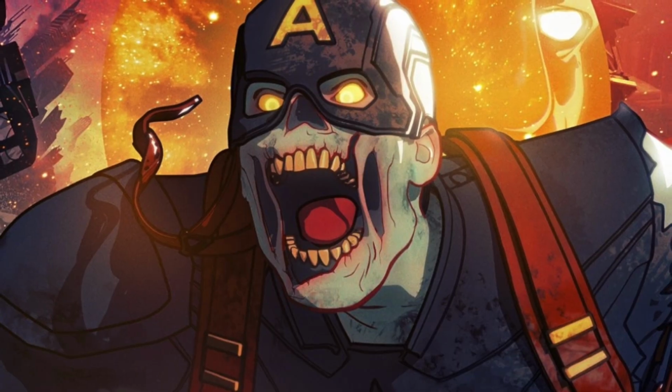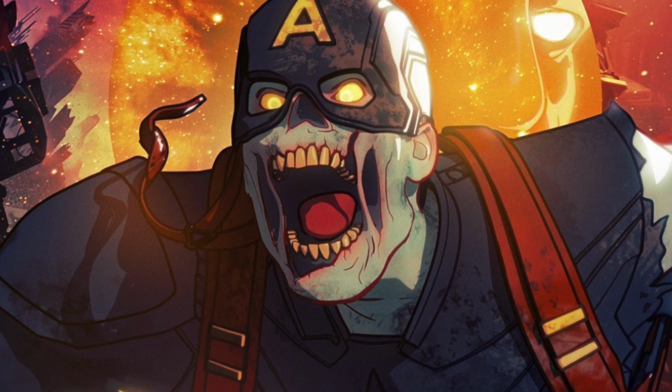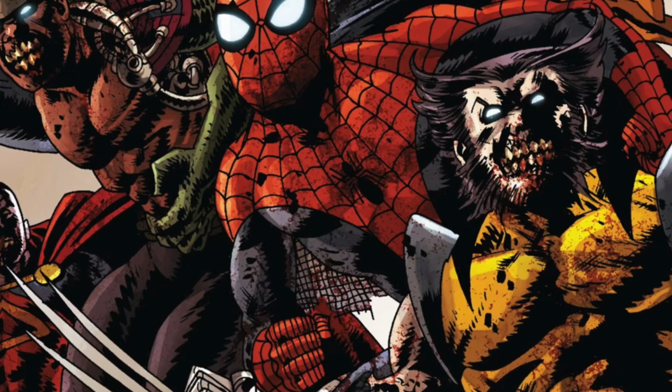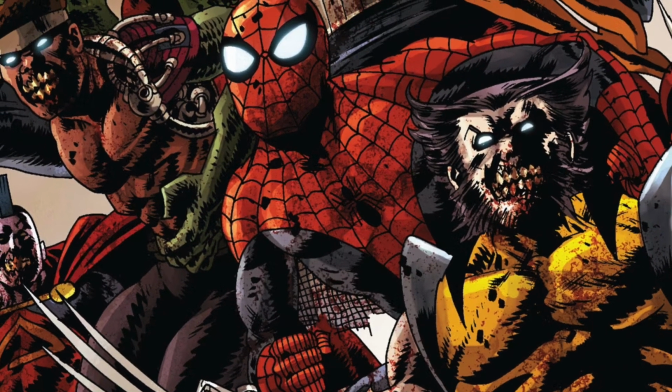I'm going to get into mine with number 10, Zombie Captain America. Now, the Disney Plus series for me was incredible. I absolutely loved the set, but the TV show in particular, that zombie episode was amazing. It's one of my favourite series for Marvel, so the comic books. It's very different on the TV show, but it's good. Different versions is always good.